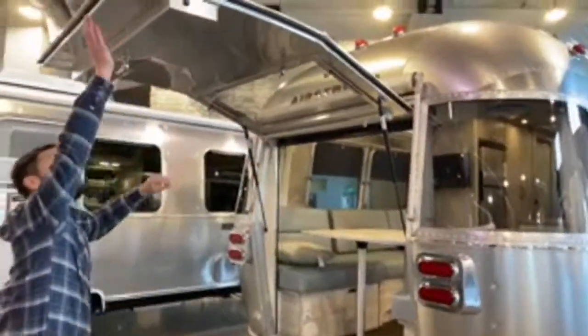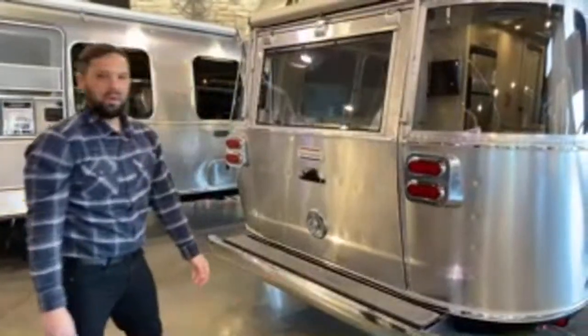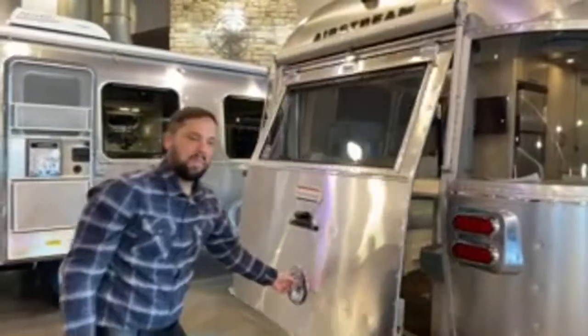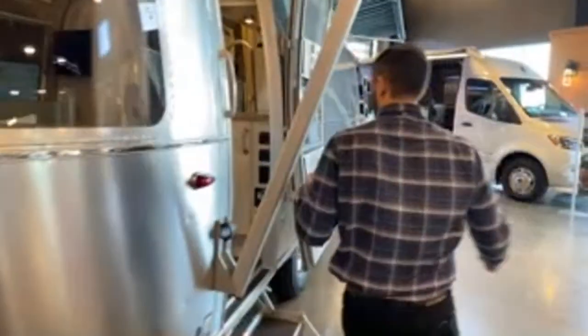This has an optional rear hatch, it's a $7,500 upgrade. It allows you to load a lot of cargo in and out. Window awnings all the way around. Wireless backup camera. Check it out inside.